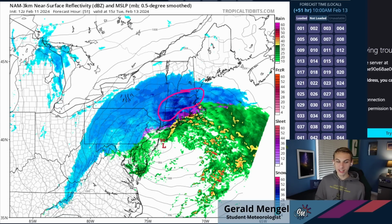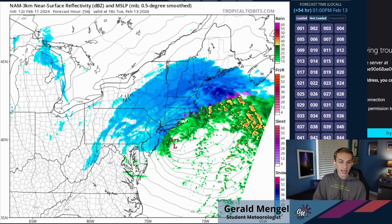I wouldn't be surprised to see snowfall rates of 1 to 3 inches an hour, and if you get that for a couple hours, obviously that's going to pile up pretty quickly here, and this is going to continue throughout Tuesday afternoon here.